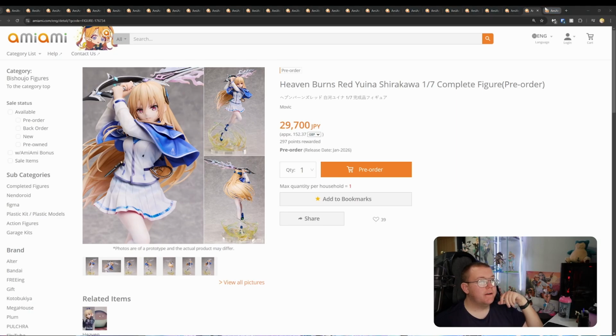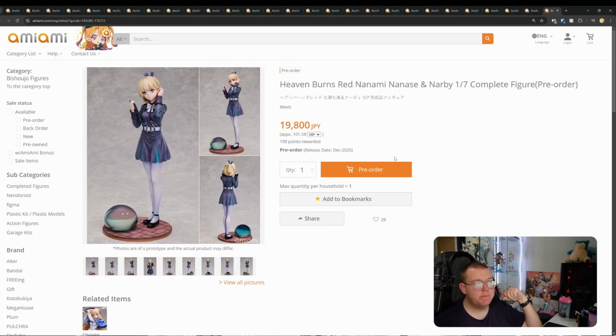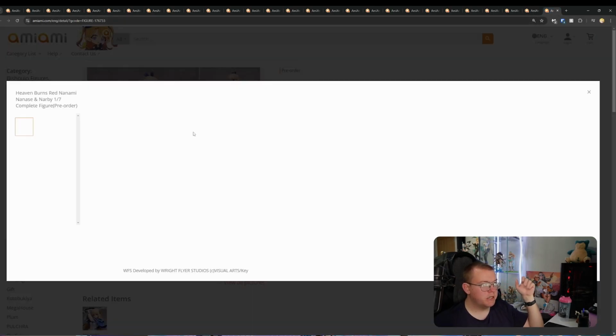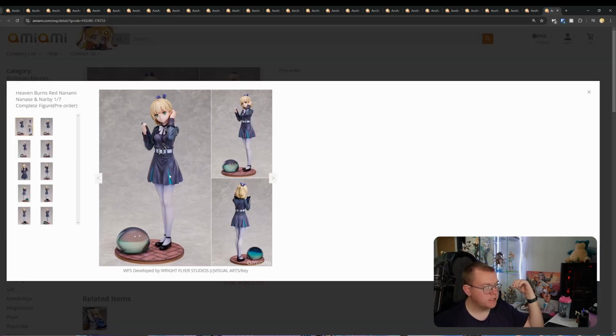And then finally, we have got Heaven Burns Red Nanami, I say Nabi, 1/7 by Movic for 19,800 yen, December 2025. This was a bit more of a reasonable price, but it's because it's a much simpler design. She's just standing there, very nicely shaded tights and outfit. Hair looks really nicely done, obviously not without having all the hair all over the place. That brings down the price a lot as well.